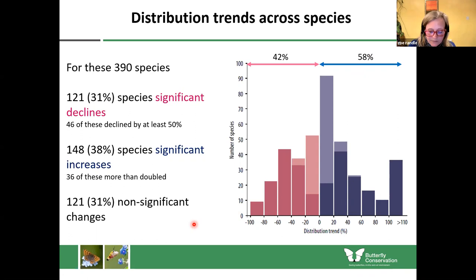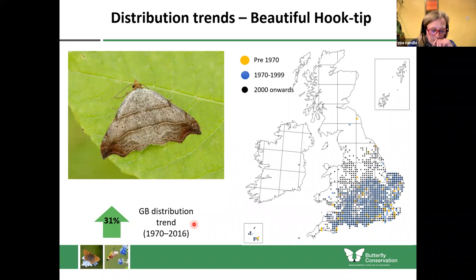So let's just look at a couple of examples here of species distribution changes. So here we have the beautiful hooktip. And this moth is moving northwards and has now ventured into Yorkshire. And I had it written down here somewhere.